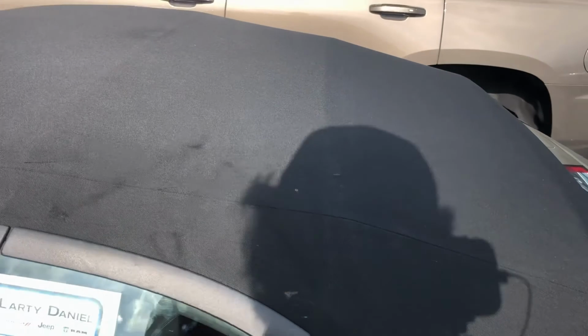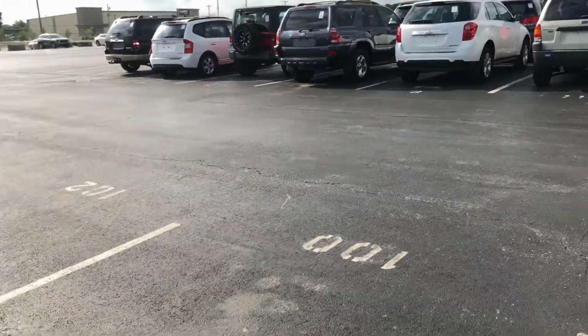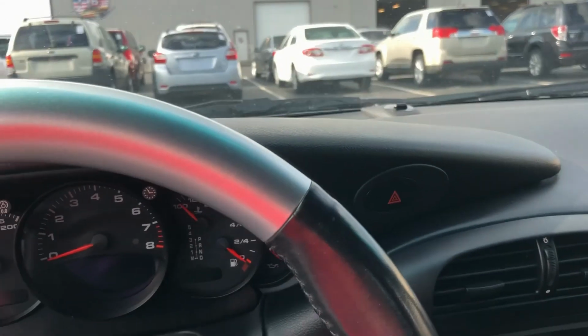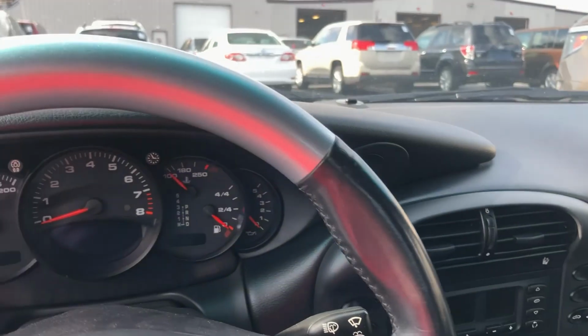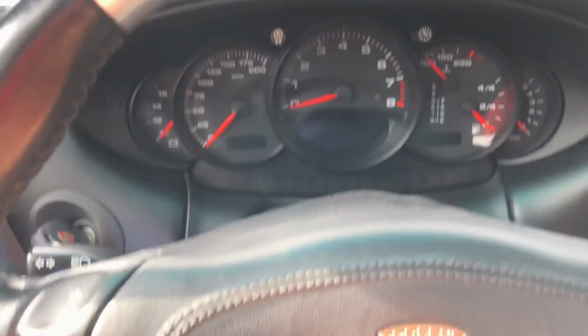But with all that being said, folks, I'm getting in this car, and yes, I'm driving it. I'm not scared of it. Okay, I'm a little bit scared because it's really far down here, and I'm getting old, and my legs don't bend like they used to. Let's see.